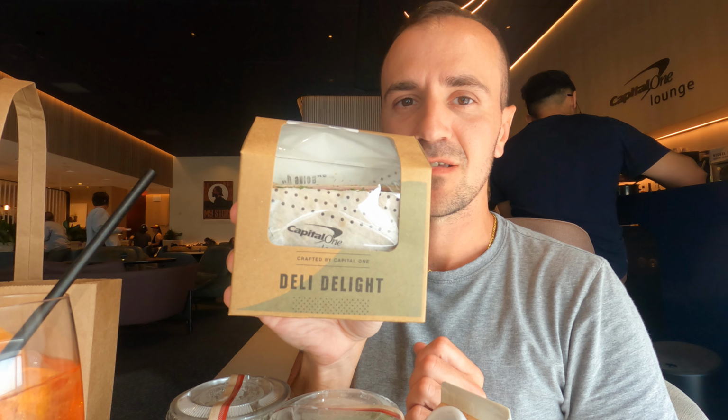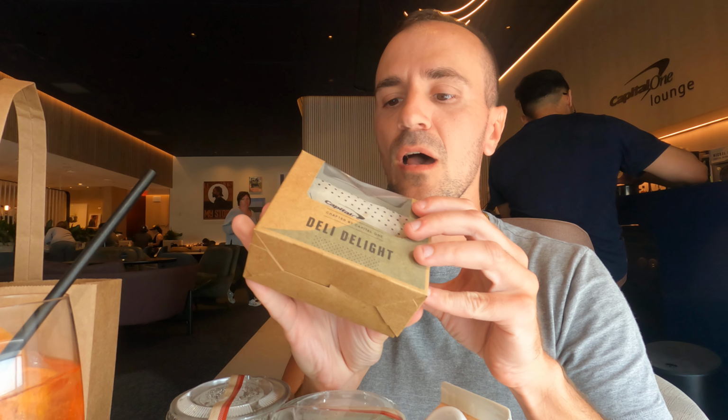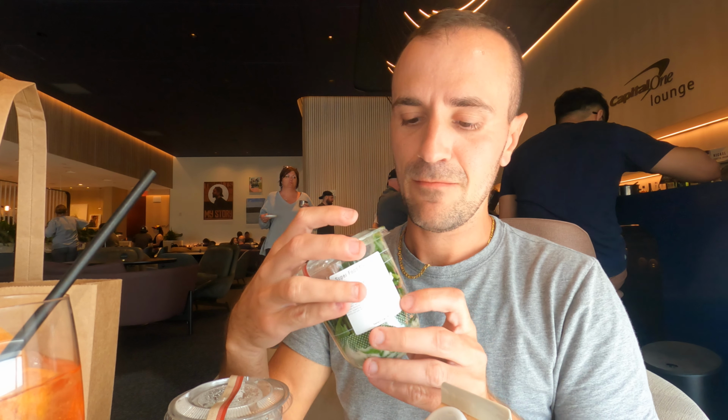So a couple of things I got for the to-go box. I got this deli sandwich. I got a Mediterranean salad. I got some water. Some tiramisu. And the ancient green salad. Pretty good. And all of it can fit in this bag.